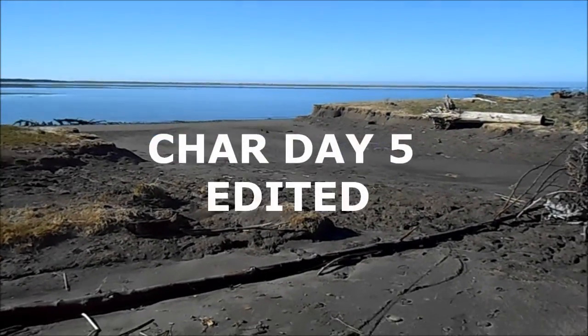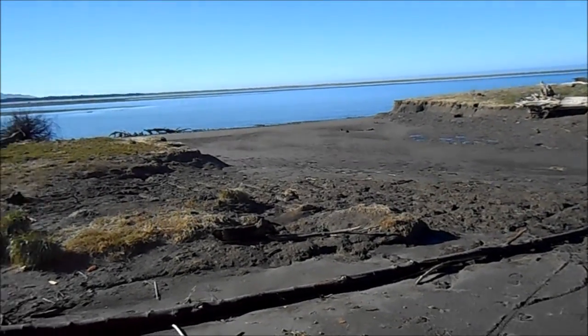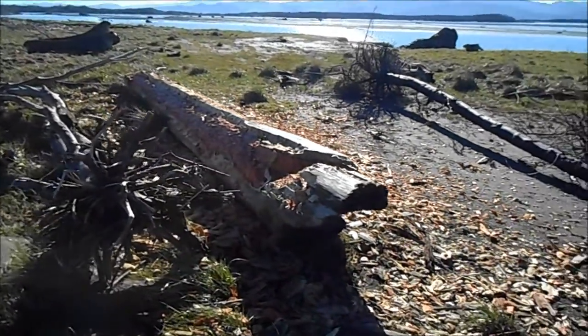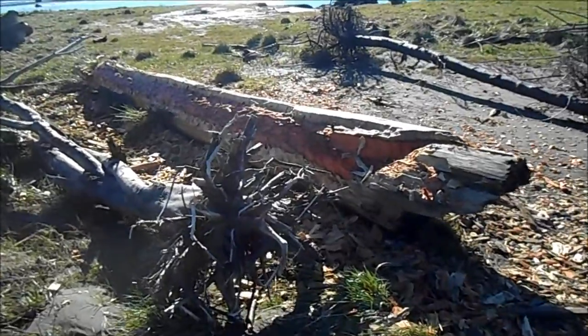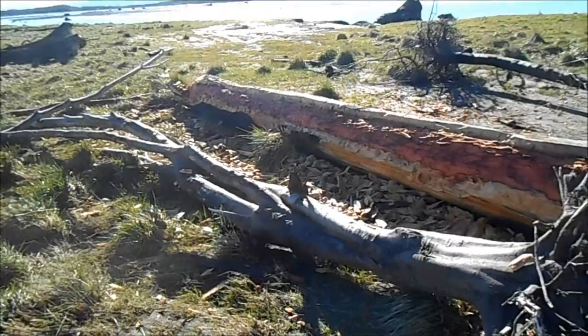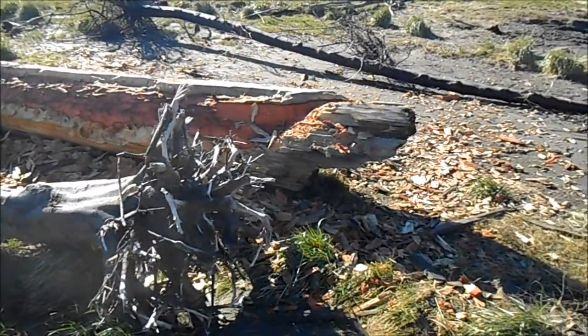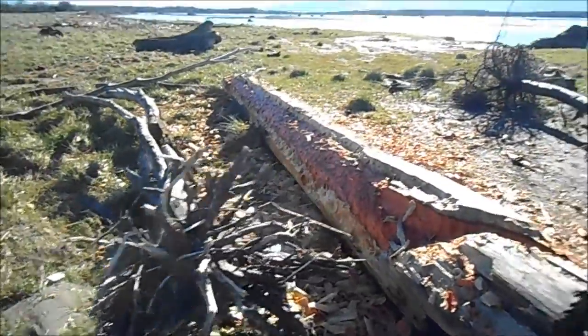What a difference a day makes, huh? Low tide. It's a little bit different world. But here we are. Charlie the dugout canoe. Looking good. This is our preliminary look. Our first look today is day 5. And I'm here relatively early today. I expect to get some good chopping in.